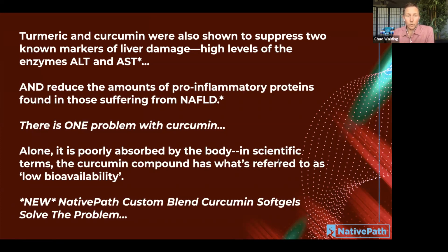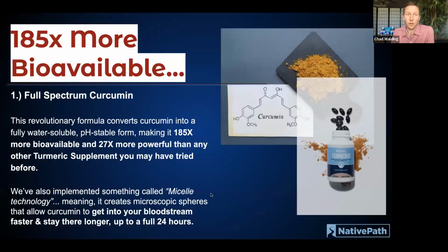So new Native Path custom blend curcumin soft gels, what we've done is try to solve that problem. And we came up with a really unique way to make the turmeric 185 times more bioavailable. There's a significant difference between the turmeric that you get with our new formula with Native Path than if you go to CVS or Eckerd's or order something on Amazon. Not all turmeric is created equal in the same way that not all fish oils are created equal.